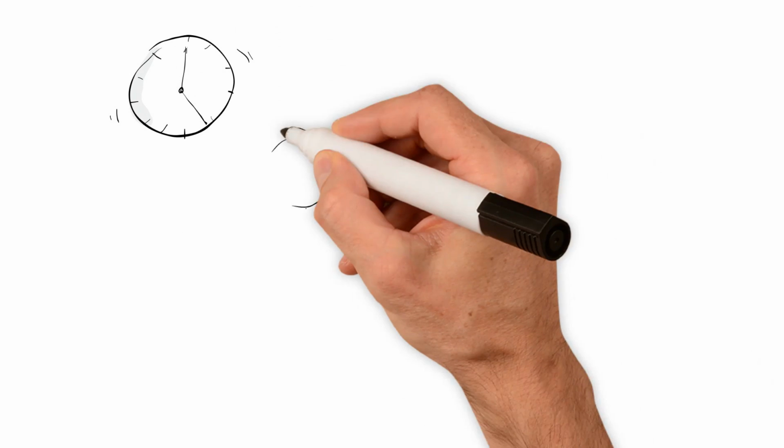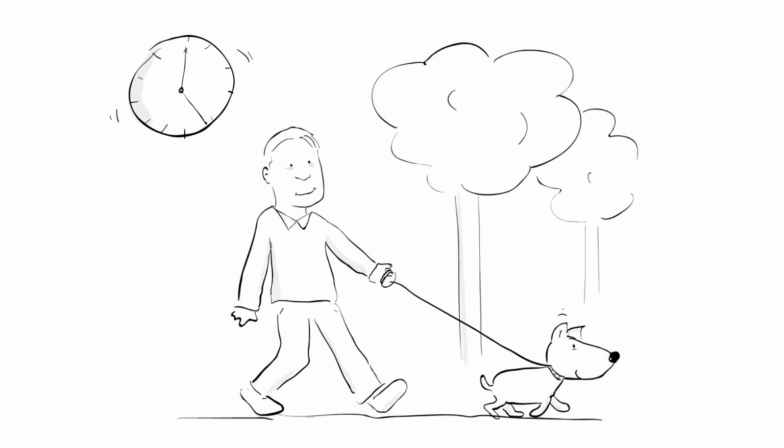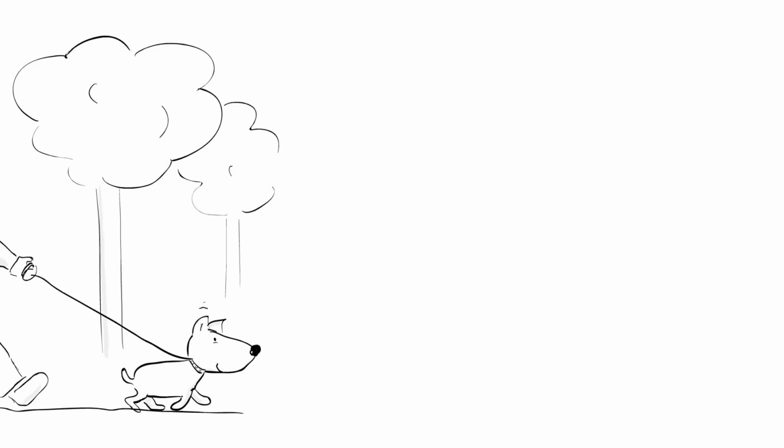Sometimes these changes can be reversed if treatment is started early. That's why it is so important to act quickly if you suspect a stroke. Remember, you need to get help fast.